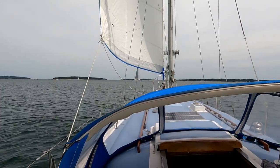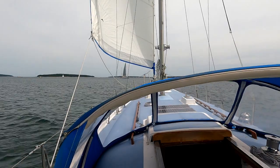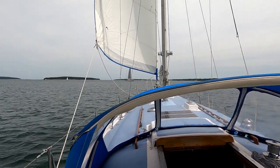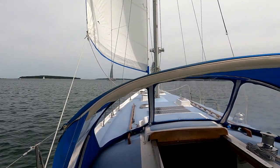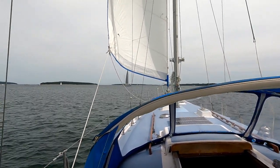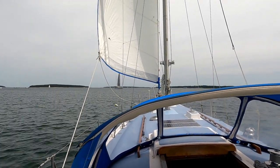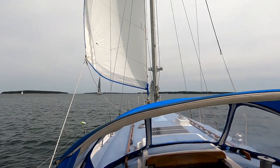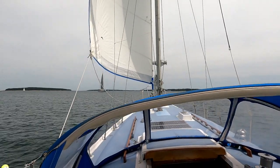Dead ahead we have the 119-foot Ketch, which was at the marina the other day, and they have just left the marina and are raising sail. The main is up all the way, so I suspect that they will either unroll one of the jibs or raise the mizzen and get underway, unless they're planning to motor sail. I don't know where they're going, so it's a little hard to tell what exactly they're going to do.